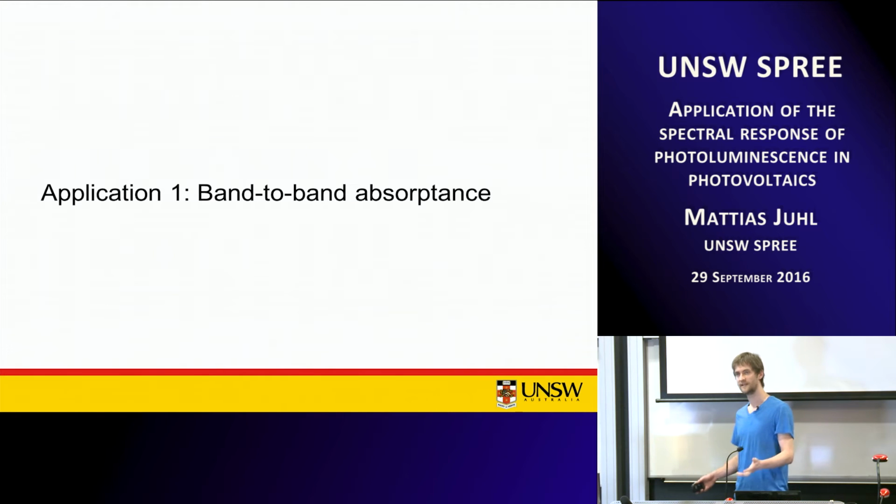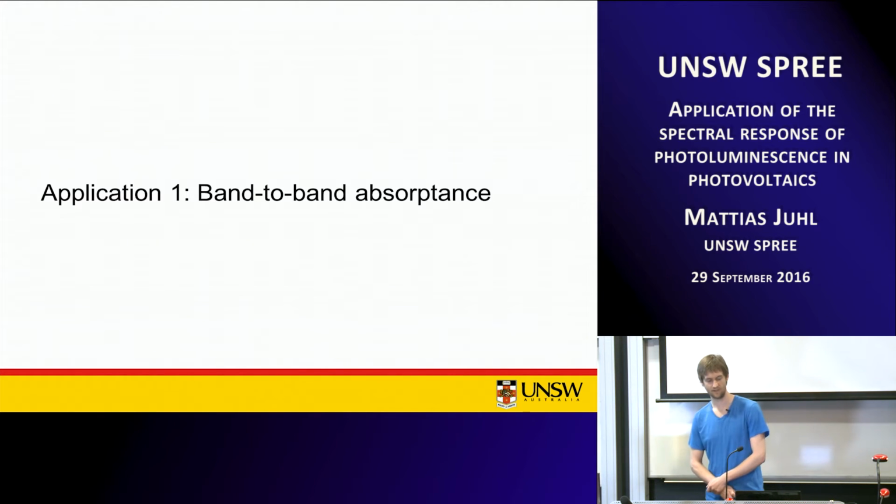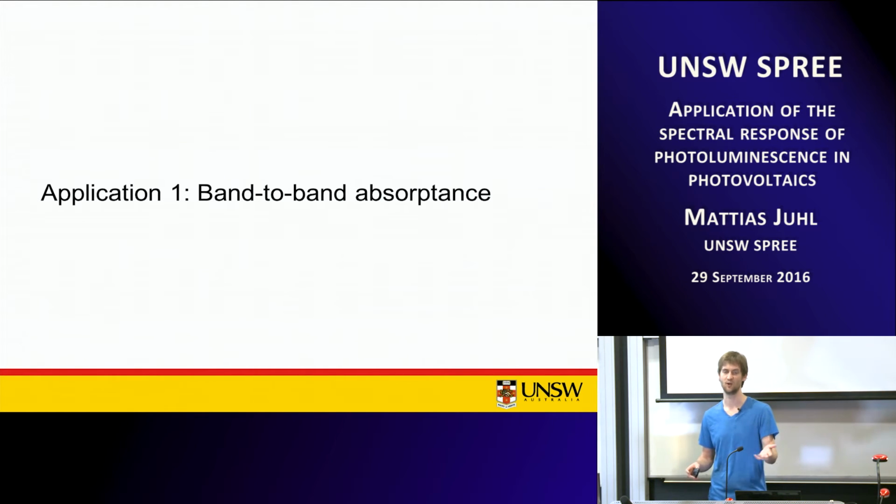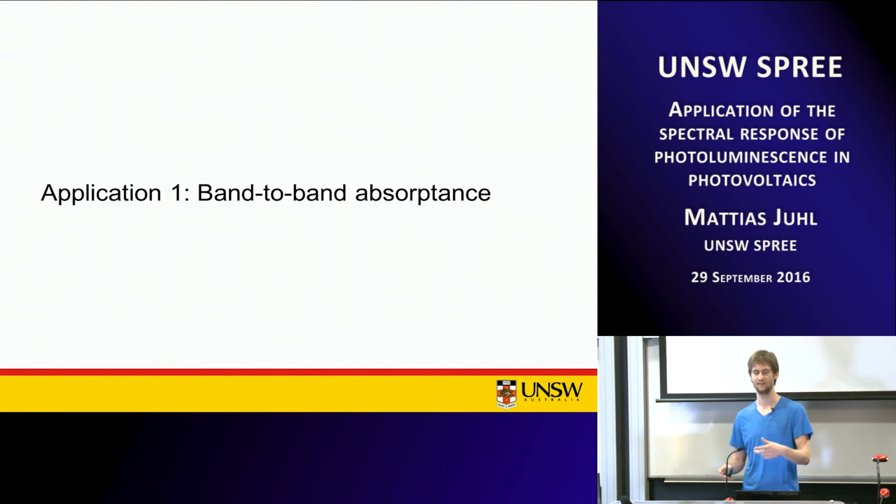So I've got two applications that I'm going to be presenting that we investigated. The first one is band-to-band absorptance. The absorptance of a solar cell is just how much light goes in minus how much doesn't come out. So what's absorbed in it, basically. The band-to-band part tells us the process that's going on. By band-to-band we mean any optical process that will result in a free carrier or electron-hole pair generation. So it's the process we really care about in solar cells, generating electron-hole pairs. The subtlety around that should become clear on the next slide. If it doesn't, let me know. We can clear it up here.